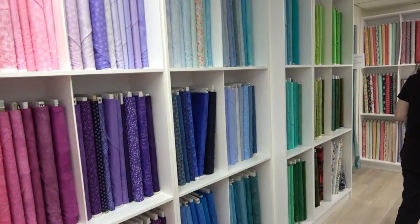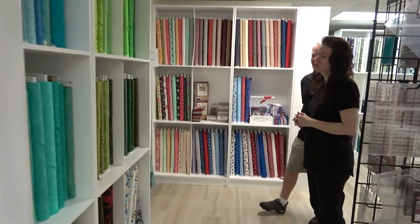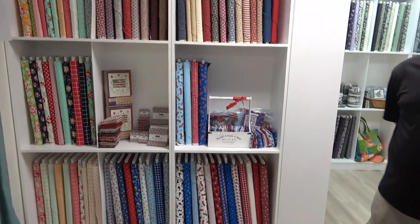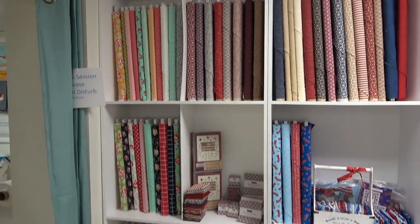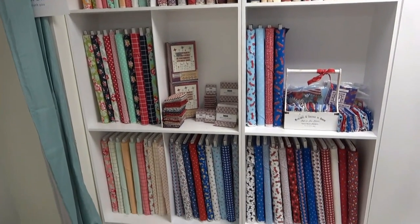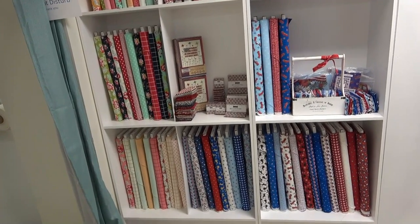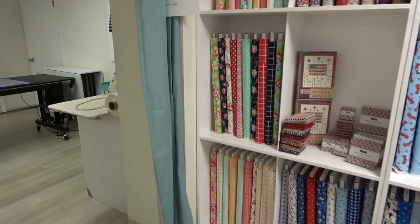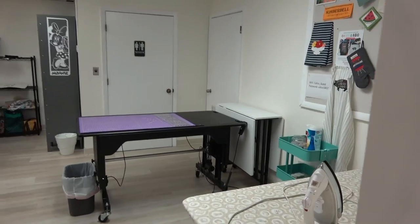You said you also do repairs, right? Yes. We do repairs on all machines. So we are a full service repair shop. We have two techs. Everything is repaired on site. And we're a certified Baby Lock authorized repair center as well. But you repair other brands? Yes, absolutely. Our techs are trained on Bernina, Brother, and Baby Lock through the certification process for all. Great.